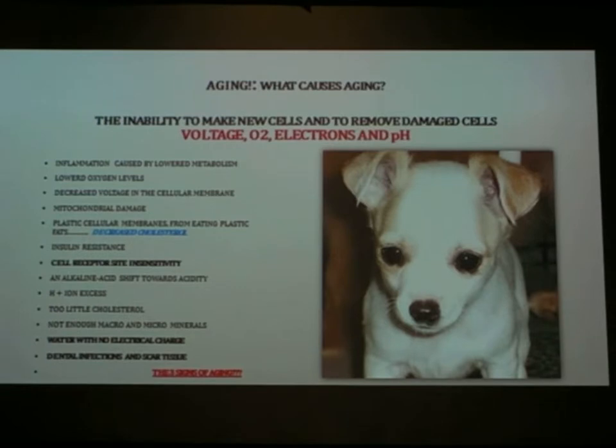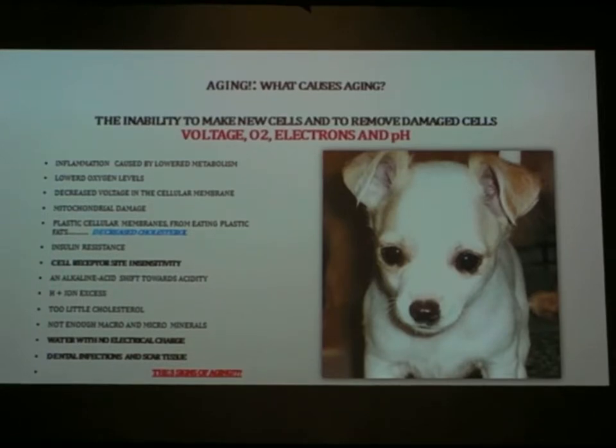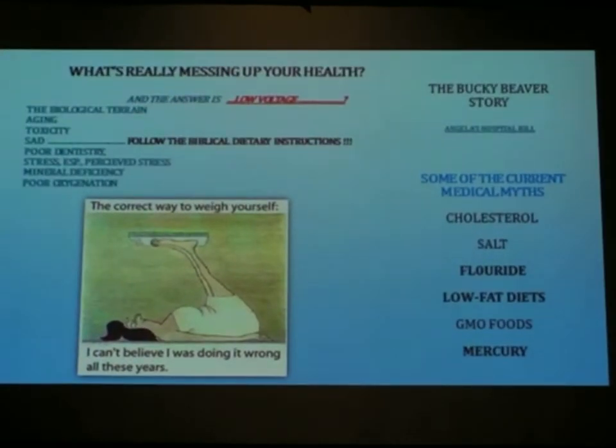Anybody know what those are? Okay, I'll give you, let me see if I get this. The first one is loss of memory. I can't remember the other two.